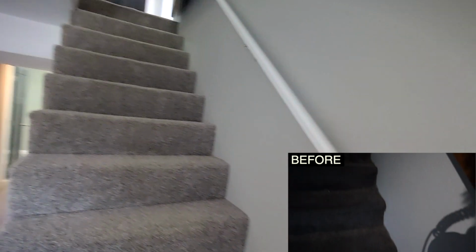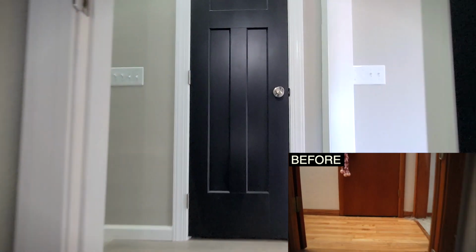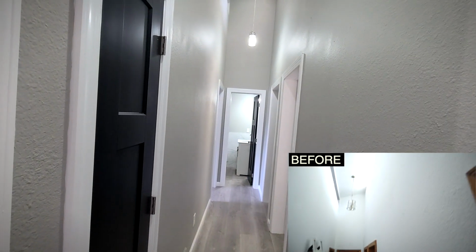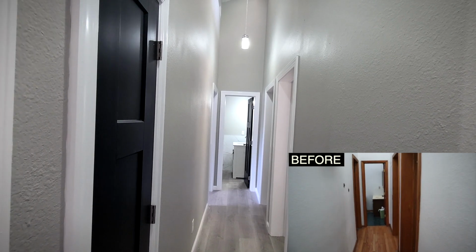Now let's head upstairs. How's this gimbal doing? I'm running up and downstairs. Oh, actually, we're not going to go that way first. We went this way first. So this is the hallway that heads back to the hall bath and the 3 bedrooms upstairs.